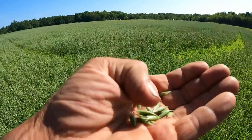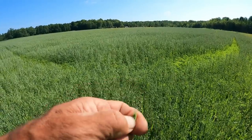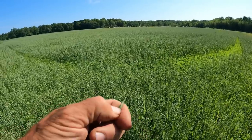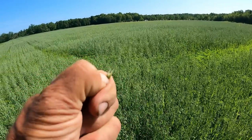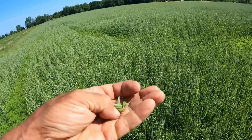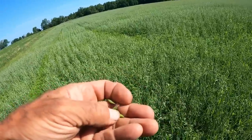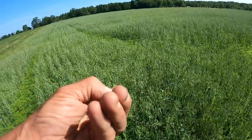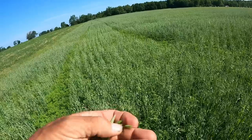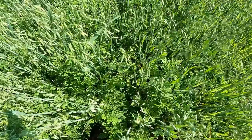So if you grab the oats like this and put it between your fingers and squeeze, you'll actually see, whoops, not that one. You'll actually see white substance come out of them. I don't know if that's very clear or not. Let me see if I can get a couple others here. I'm not the best one to tell you all about this stuff, but the white stuff is what we call the milk in the milk stage. If I remember right, there's a milk stage, there's a dough stage.